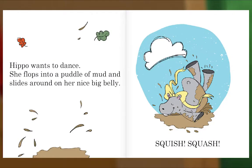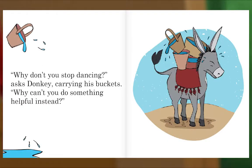Hippo wants to dance. She flops into a puddle of mud and slides around on her nice big belly. Squish! Squash! Why don't you stop dancing? Asks Donkey, carrying his buckets. Why can't you do something helpful instead?